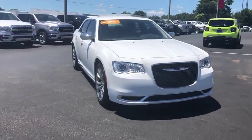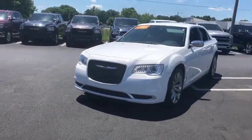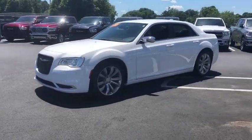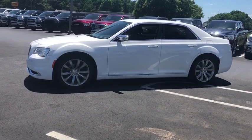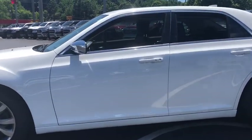2019 Chrysler 300. The Chrysler 300 combines sport and luxury in one unique and powerful package. If you're looking for elegance and performance, the 300 delivers. This vehicle has less than 7,000 miles.